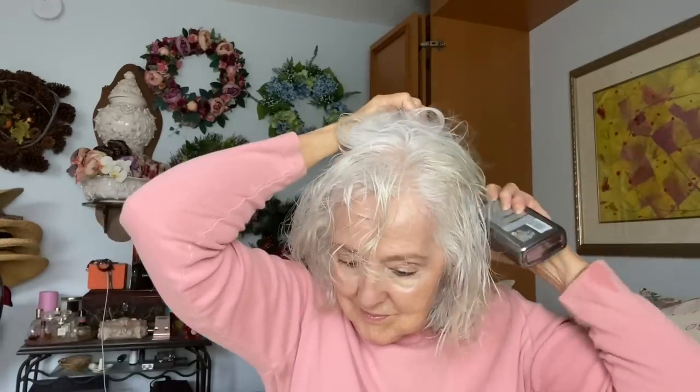I know they have it for straight hair, but this curly hair product I absolutely love, because I don't blow dry my hair and I just let it air dry. The best thing is if I can sit out in the sun, but it's pouring down rain today, so it's going to take a while for my hair to dry. But I'm going to air dry it, and then I will come back and show you the finished product.